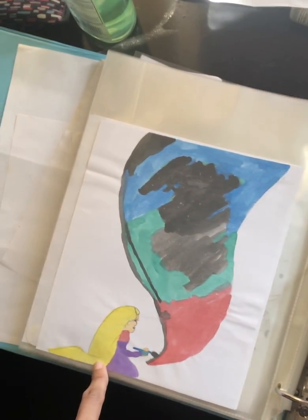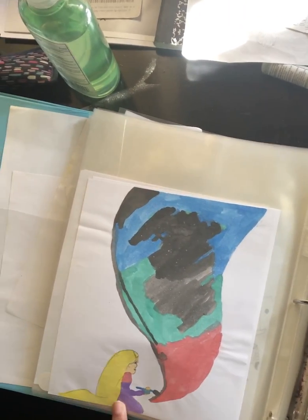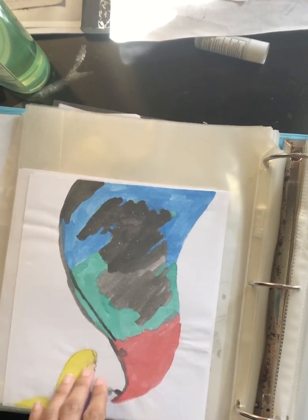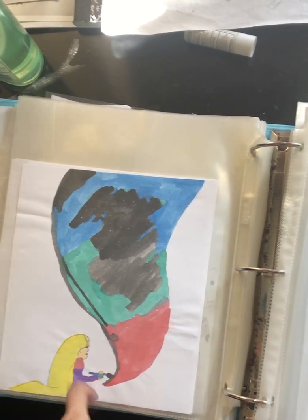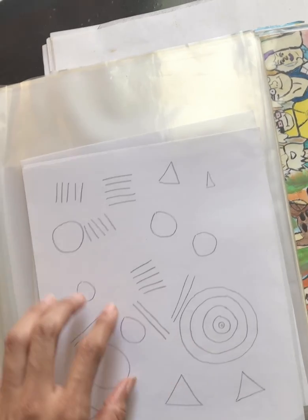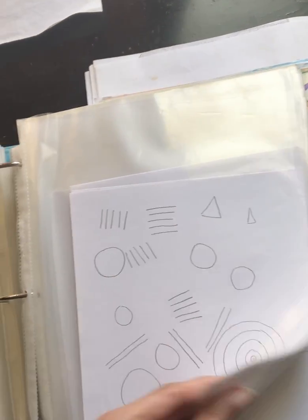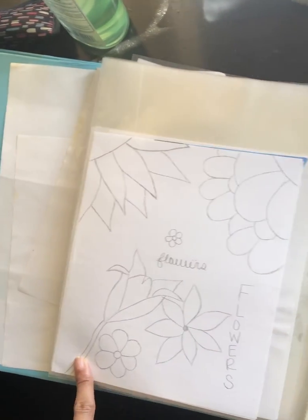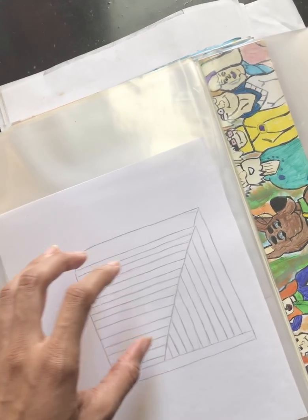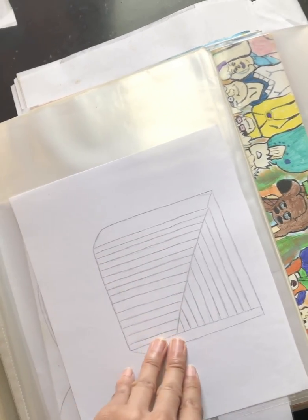Okay, this is like a weird painting. It didn't come out the way the actual painting looks. She kind of looked like Rapunzel or the princess with the yellow hair who has really long hair. This is me just doing lines and circles and whatever. Flowers. I like flowers, but I like more detailed flowers. This was supposed to be an illusional thing where you can look down and fall into it. It did not come out successful.